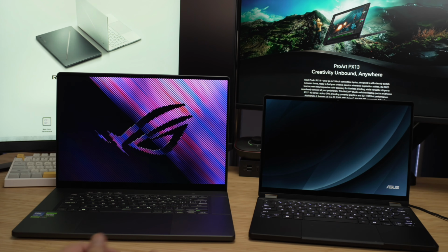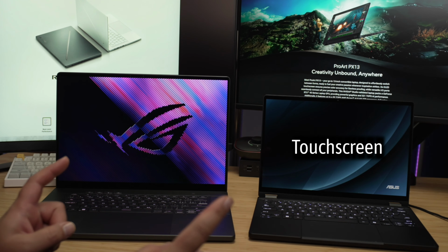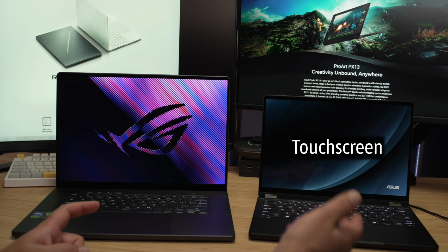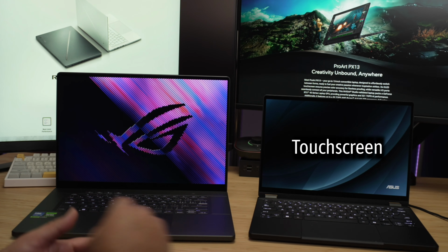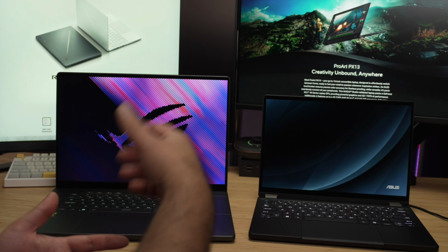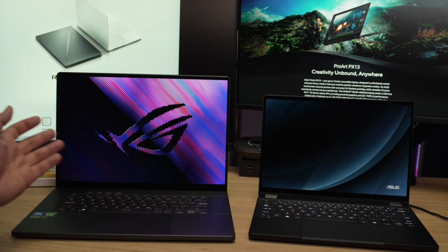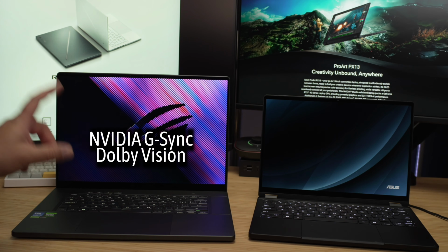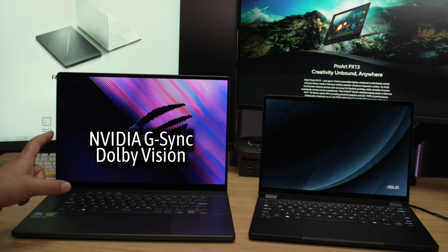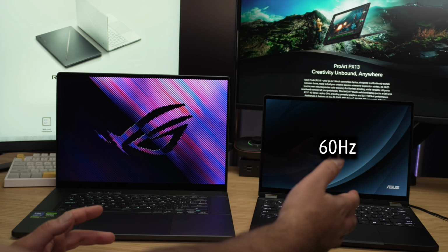Now, if we talk quickly about the displays, they're so similar, it's a little bit hard to tell them apart. They're both high resolution, both 16 by 10. The main difference between these two laptops is that this one is a touchscreen display. The PX13, being creator focused, has a touchscreen and a digitizer, so you can use a Wacom pen or a digital stylus or an artistic pen to actually draw and do color work and so on, artistic stuff on the PX13, whereas the Zephyrus G16 is a G-Sync enabled Dolby Vision display for more content consumption and for gaming, of course.